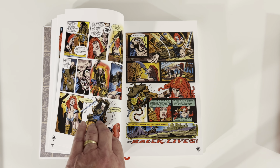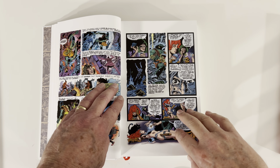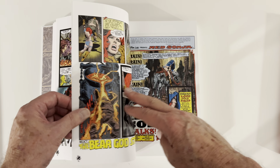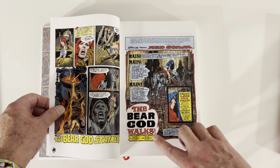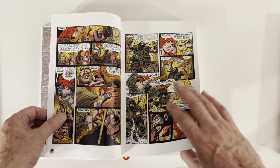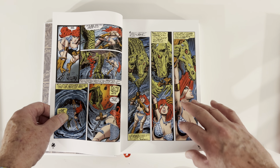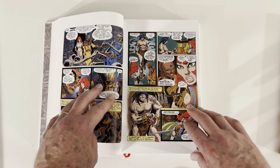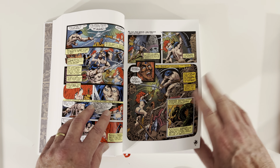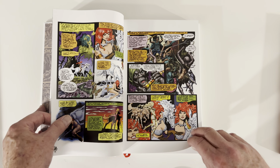Wait a sec. I need to get my cord up here. So you can see why people were excited, because there's a lot of great art in here. Frank Thorne, Bruce Jones is the writer. Frank Thorne is the artist. Sonja going up against Conan. She's a badass. I will say that for Red Sonja.